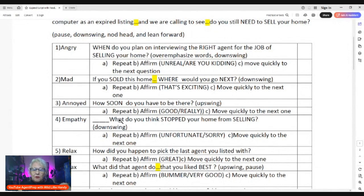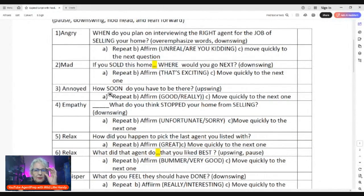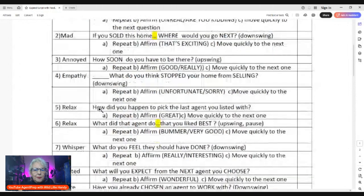And then you repeat. So if they say, oh, I want to be there in 2 months, you repeat, 2 months. Awesome, or good. Really. Move to the next question. The next one, we're going to have a little bit of empathy. What do you think stopped your home from selling? Downswing. And we listen after we ask the question, and then we repeat.